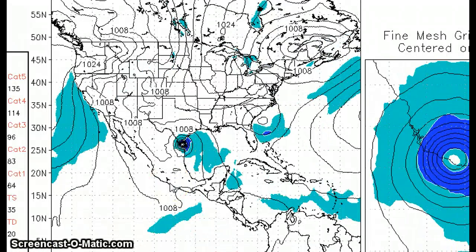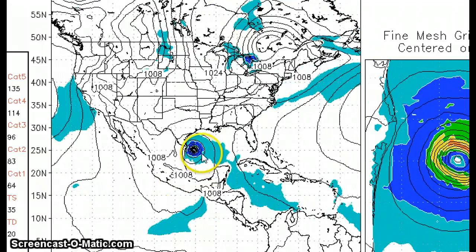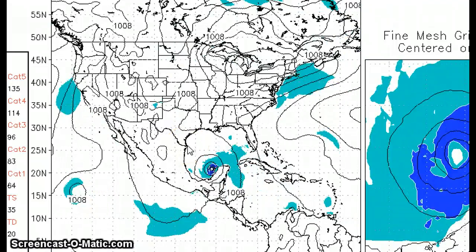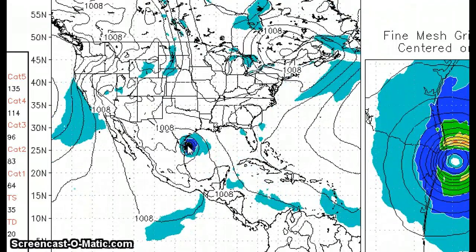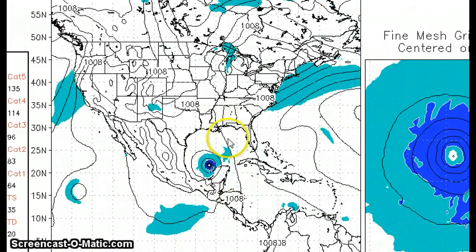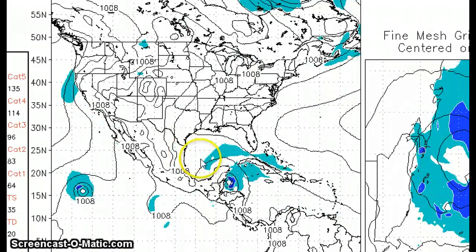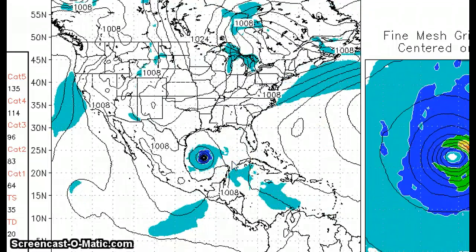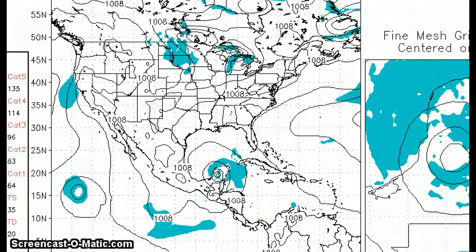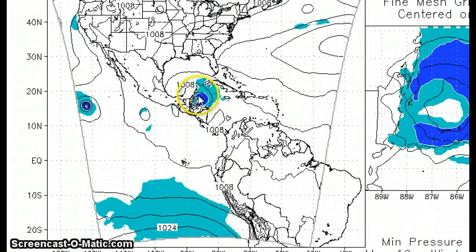Here's the latest GFDL, which brings this to about a Category 3 hurricane. Crosses the Yucatan, then more of a west-northwest track towards southern Texas, towards Brownsville. Again, you saw that GFDL consistently bringing this like north poleward for days upon days, but now it's kind of joining the rest of the models and bringing it more westward, and definitely looks like the trend that's beginning right now.